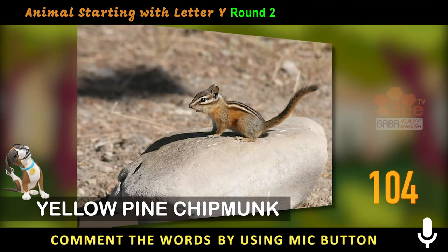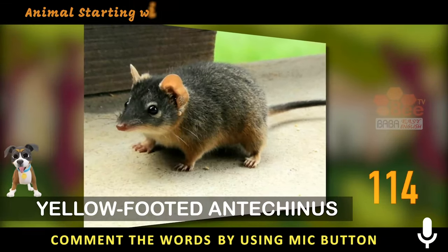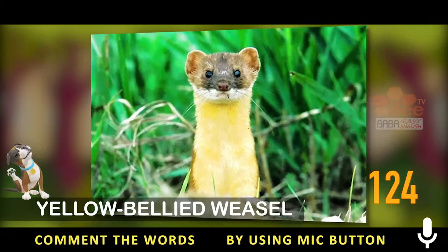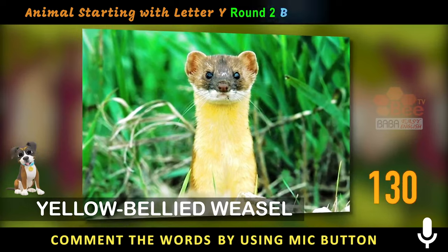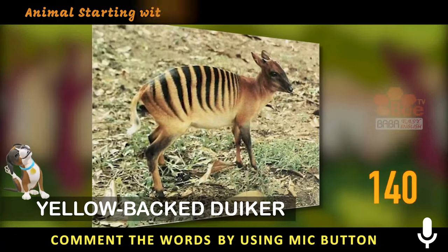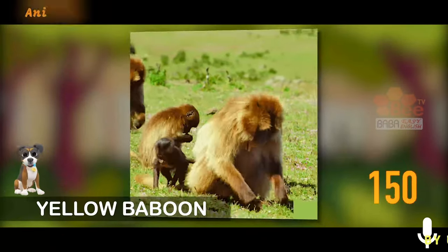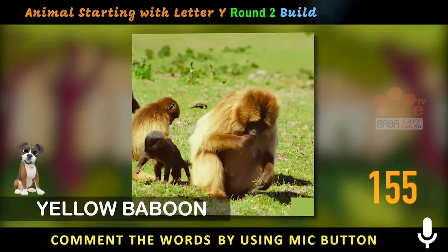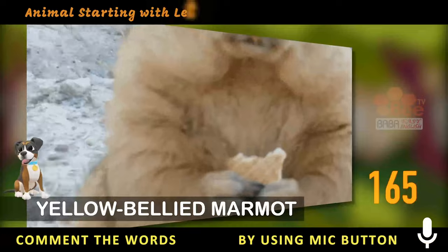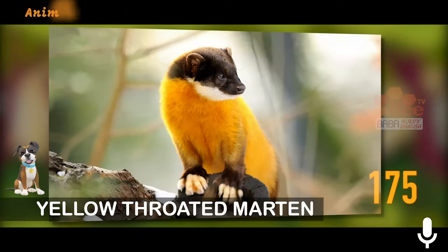Yellow pine chipmunk. Yellow-footed antechinus. Yellow-bellied weasel. Yellow-backed duiker. Yellow baboon. Yellow-bellied marmot. Yellow-throated martin.